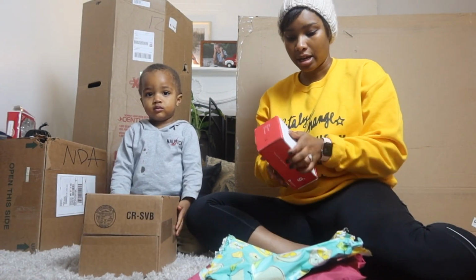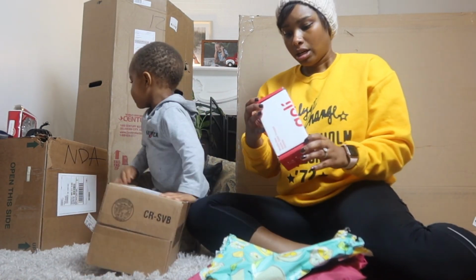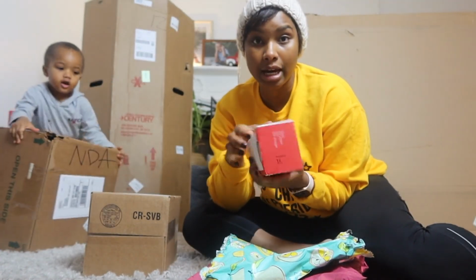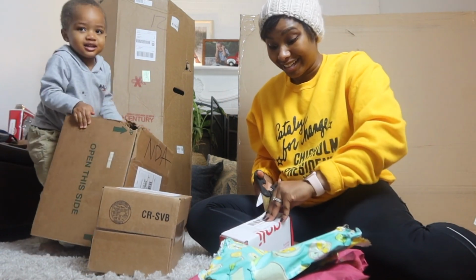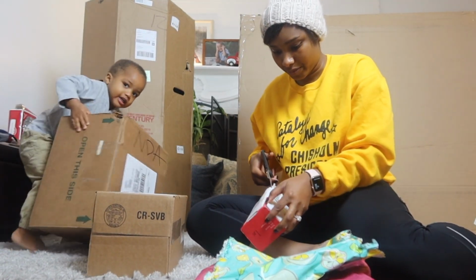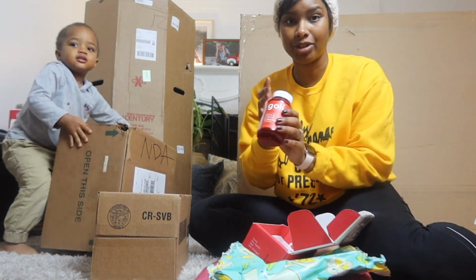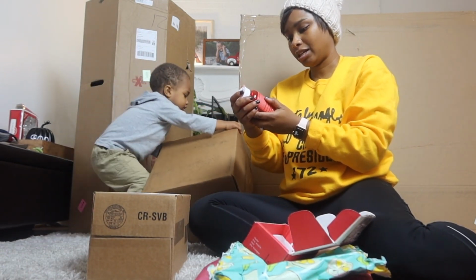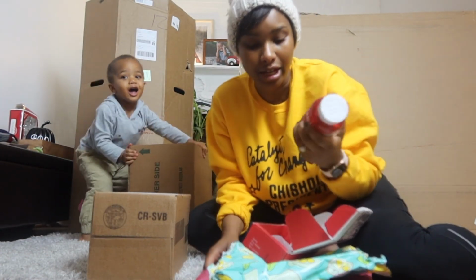Okay. Alright, so first things first, I have a couple of affiliate things that came in the mail, and one was Goalie. They reached out to me, they have these apple cider vinegar vitamins or gummies that I was super interested in trying. So I was super excited about trying these. They're gluten-free, vegan, no GMO, all organic, filtered. So I'm gonna try these out and let you guys know what I think of them.